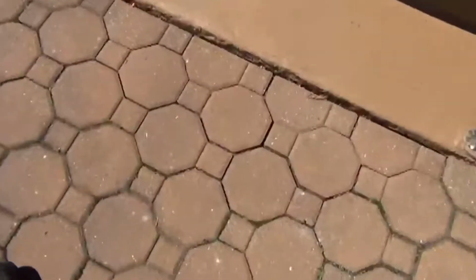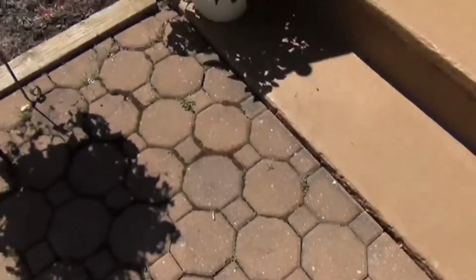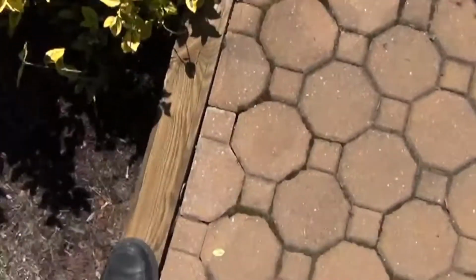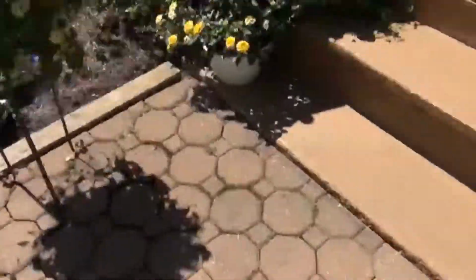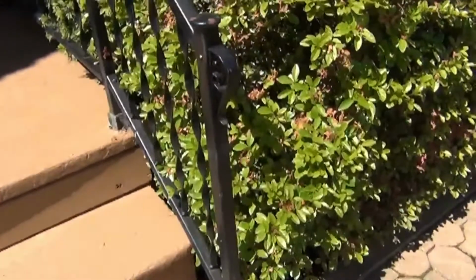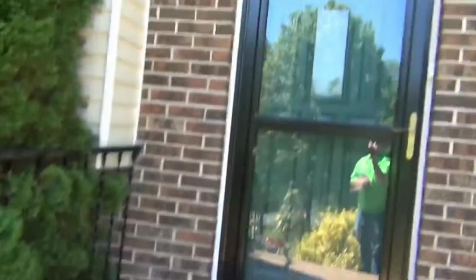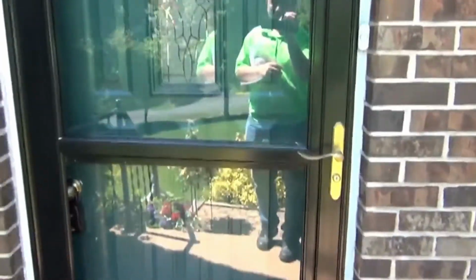Okay, going into the front, everything seemed okay. A couple of these were not perfectly set. I'm assuming they just shifted over time. Could have been from freezing. This could have popped out a little bit. And they have, it's like a 2x6. So I'm not exactly sure why, but you can see in there and notice it. And the brick seems to look pretty good. And I'm gonna get the lockbox and get us into the house.